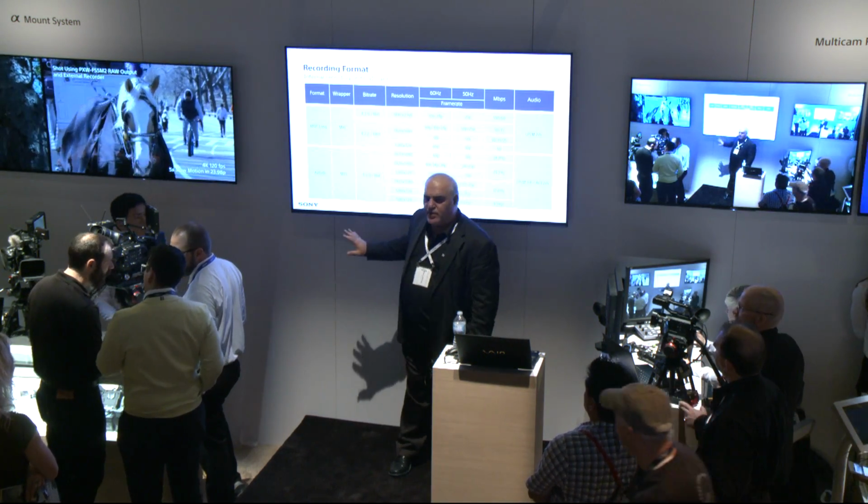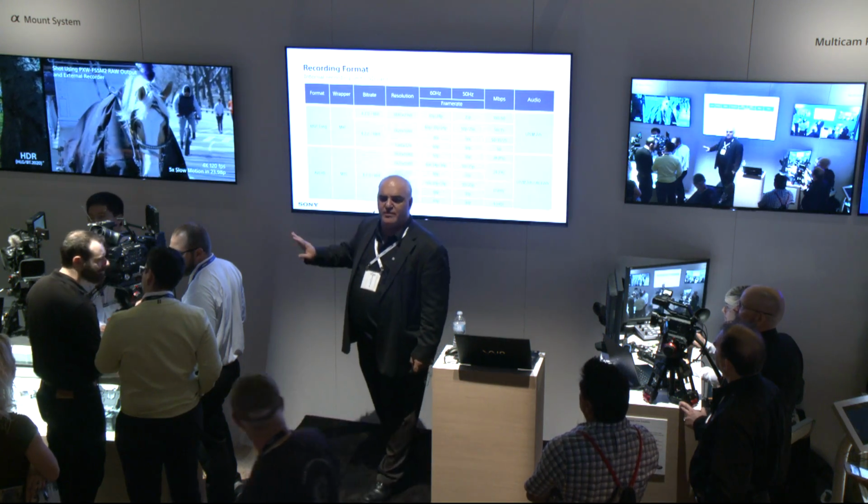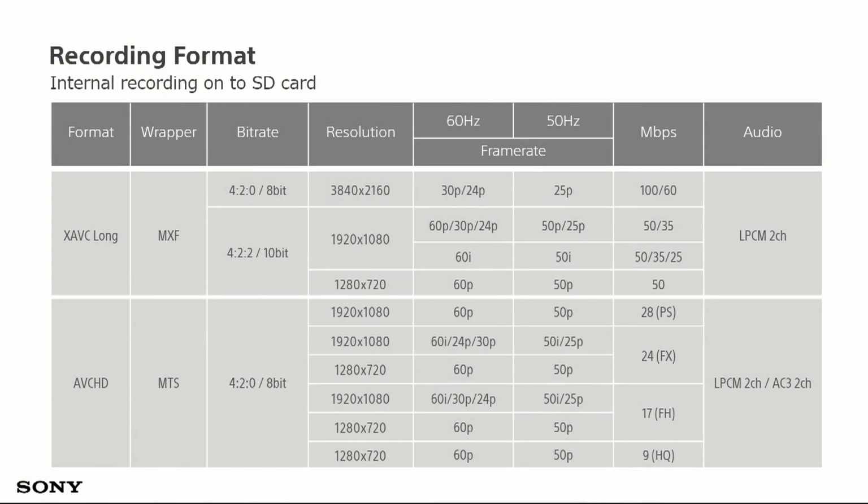These are the internal recording formats, so nothing has changed from the FS5. Keep that in mind: you can record externally up to 4K 60p and 120 frames as a burst on an external recorder, but internally you can still record UHD up to 30p, and you can do HD 10-bit 4:2:2, just the same as the FS5.